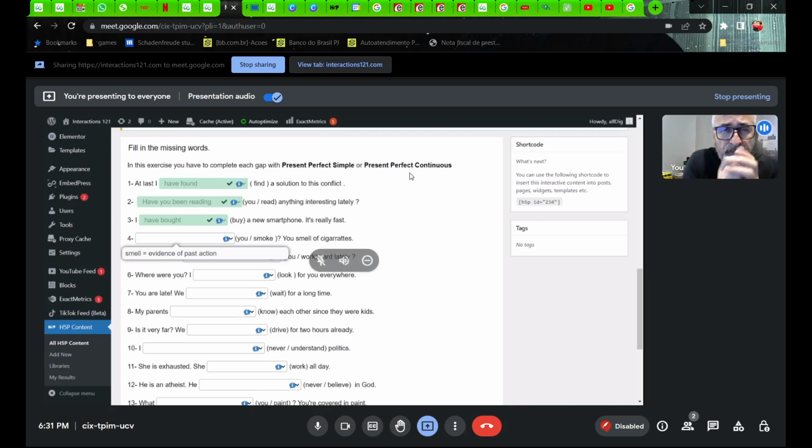So Leonardo, pay attention to this. Whenever you're reading a sentence, and if you analyze the context, and there is evidence in the context of that sentence that the action in question, in this case the action to smoke, was in progress in the recent past, in that case you have to use present perfect continuous. So that's why the answer for this one is this question: have you been smoking?